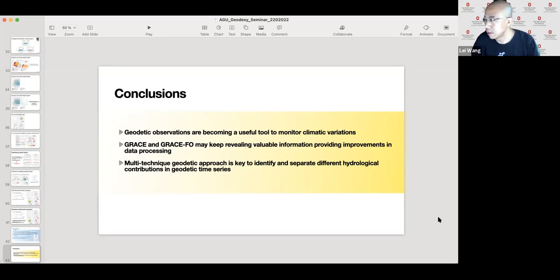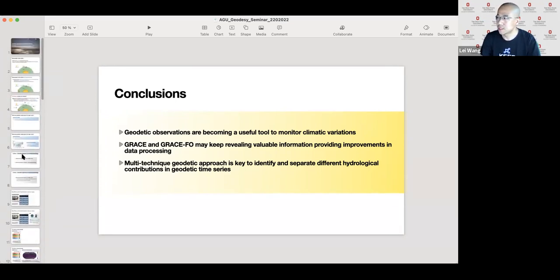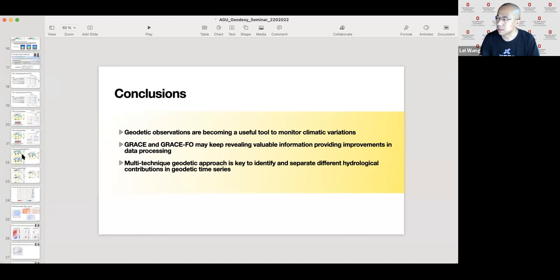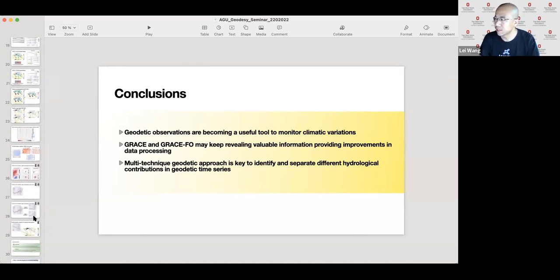So Kristel, I also have a question. Over the dam regions, you compare your solution with the other MASCON solutions, and I see a big difference. I'm wondering, do you have any other independent data sets to validate your solution? Because the discrepancy is very big.